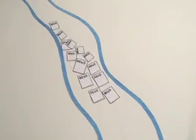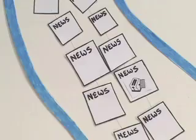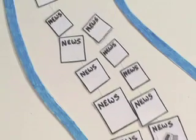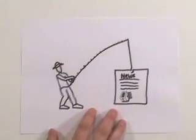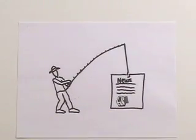Think about it this way. Every day, thousands of news stories flow through the web. They form a giant and turbulent river of news. Your news is one of thousands that are competing for attention. Standing by the river are journalists, bloggers, analysts, and consumers, all looking for news that interests them. When your news flows down the river, you want the right people to catch it.